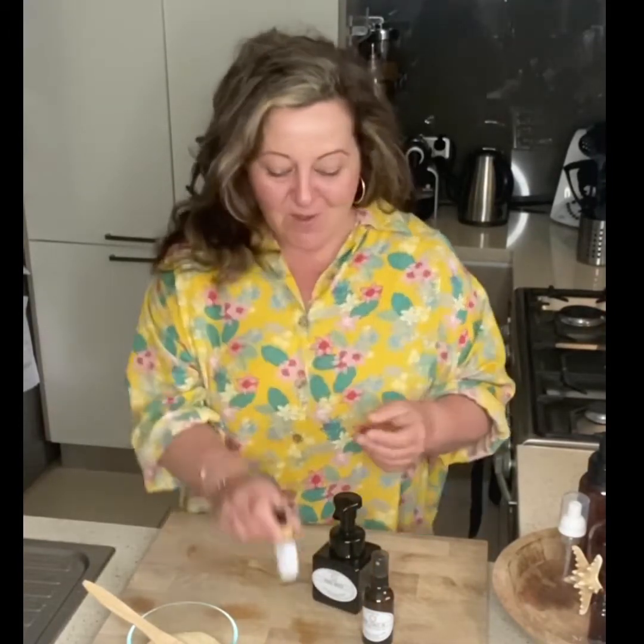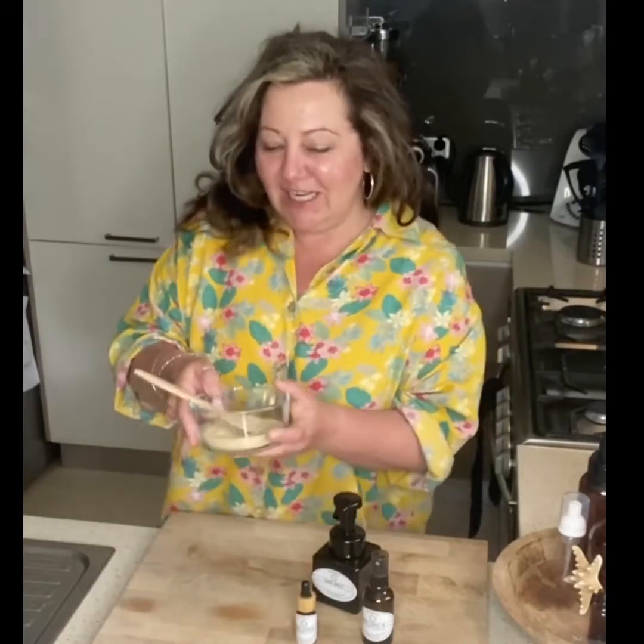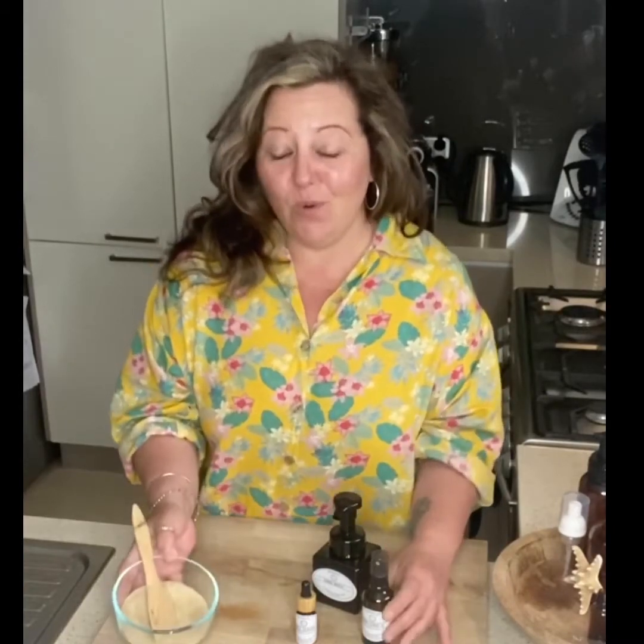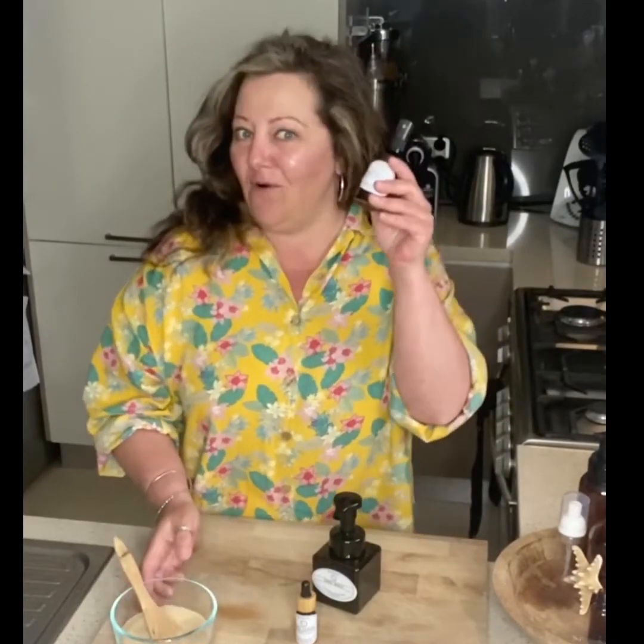Okay, so what are we going to make today? Well, we'll start off with a hand or body wash. We'll put together a beautiful, nourishing face serum. We'll make a delicious sugar body scrub, and we'll also make a product for our hair, a leave-in hair conditioner.